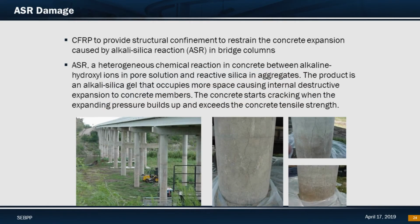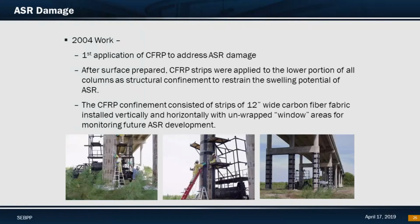CFRP has also been used to address ASR damage, to contain the pressure inside of the concrete member due to the expansion of the ASR. Confinement was introduced as a project in 2004, but 12-inch grid CFRP wrap was introduced.